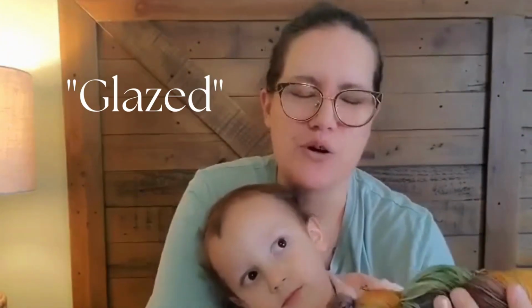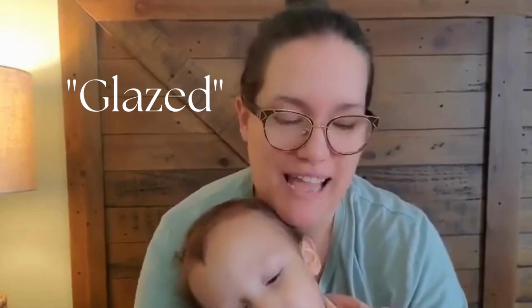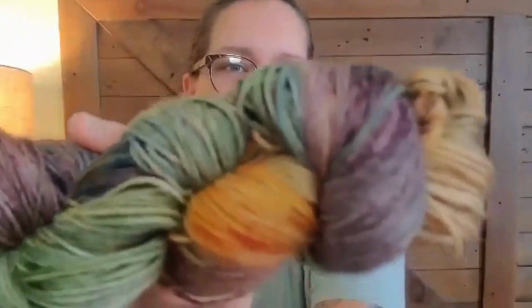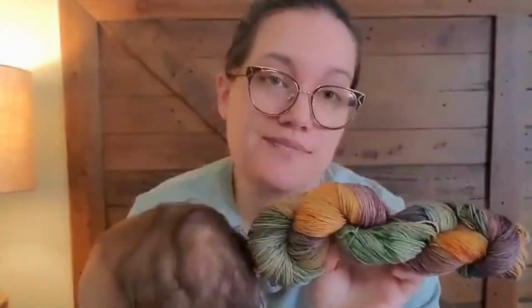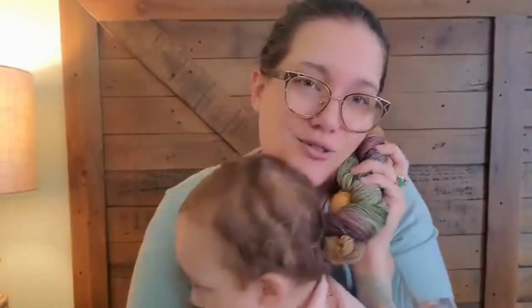It was overdyed with sort of that, what do you call it? Like a cloak or something. There's a word for it, but it's moody. And it's beautiful, but there's still some speckling and some variegation. And they're just these beautiful, beautiful colors. Love it. It's so squishy.